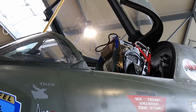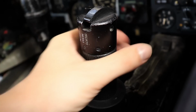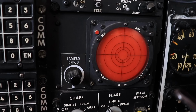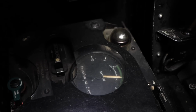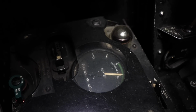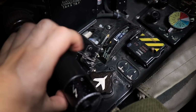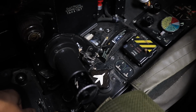Alright, so let's have a closer look at the Hunter's cockpit. Definitely an interesting one, since it does incorporate some of the new systems that started rolling out throughout the service life of this specific aircraft. To the direct left, you have the oxygen inflow indicator, with a green lever further back regulating the actual flow. Forward of this, you have the throttle control, simple push and pull. It incorporates the high-pressure fuel cock.